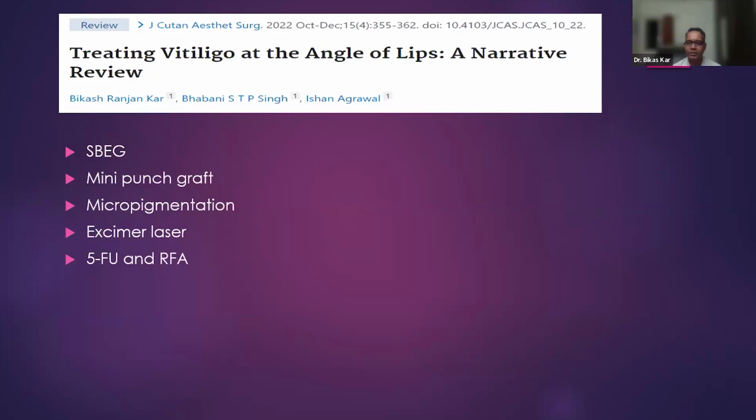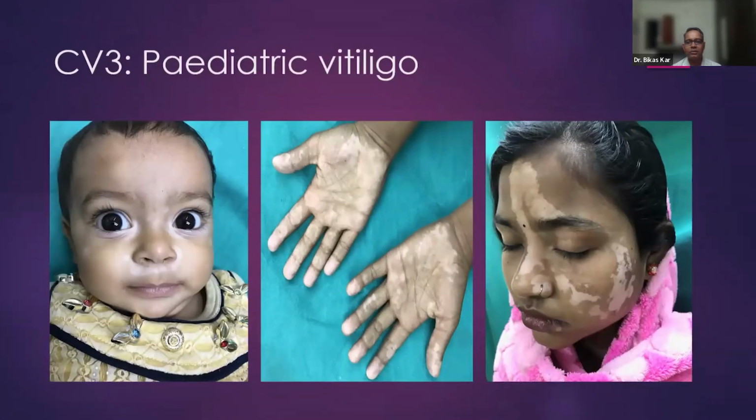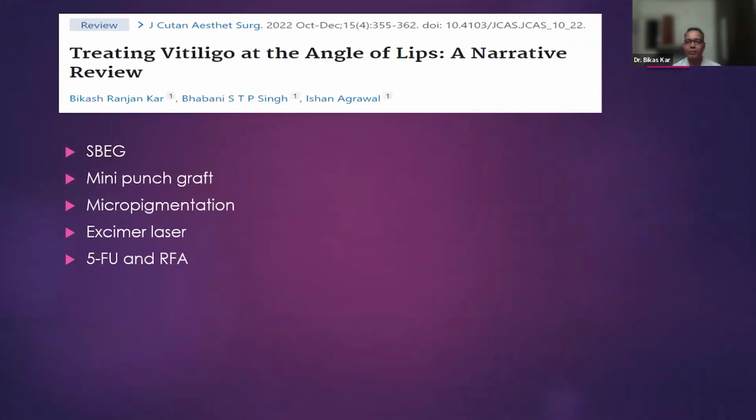Earlier, I did publish this large series of 112 patients with suction blister grafting. And the suction blister grafting to me is the best method till date. More than 70% patients repigmented. And the pigmentation also persisted. We followed them for more than 1.5 years and it persisted. So that is probably the best till date, what I have seen.